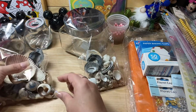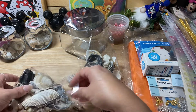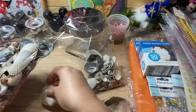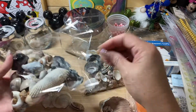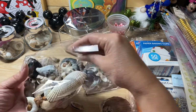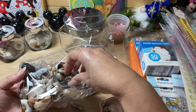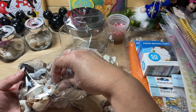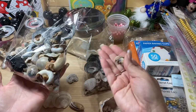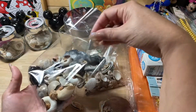And then these are the ones I got last weekend, which I have no idea when this video is going to go up, but I got these. Today is, let me think, today is Thursday. So we probably won't make it to the beach this weekend, but look at all those really pretty shells. And then there is a bunch of these little tiny ones that I just love all this.